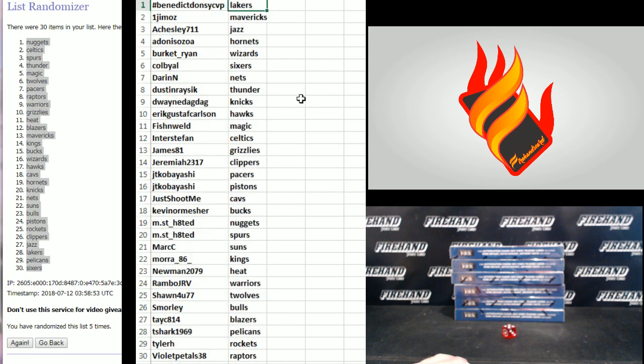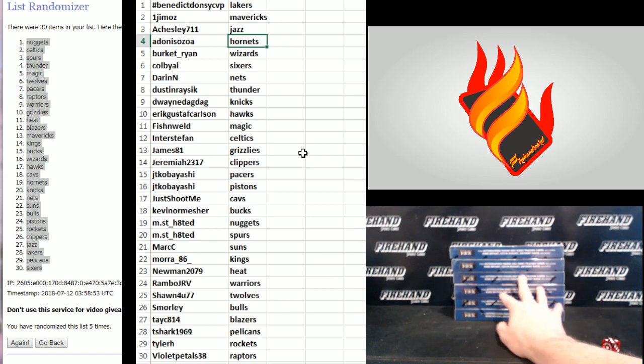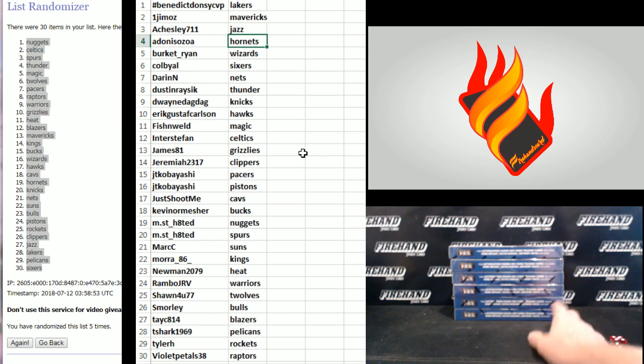Okay, here we go. Benedict Donzi, Lakers. Jim Oz, Mavericks. H. Hesley, Jazz. Adonis Azoa, Hornets. Let's change this right now. The Hornets are the Bobcats. We're going with the lineage of the team back in 12-13. The team that's now on our list as Hornets was actually the Bobcats, so this should say Bobcats. And the Pelicans spot should be changed to Hornets because it's the New Orleans Hornets on these cards prior to them turning into the Pelicans. Cool. Adonis Azoa, you have the Bobcats.